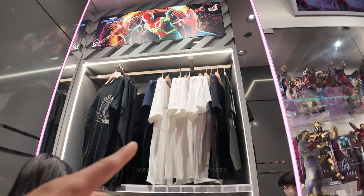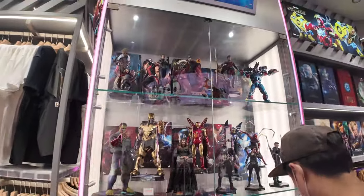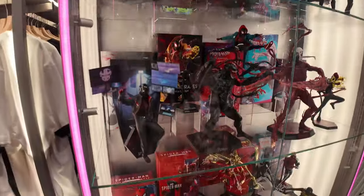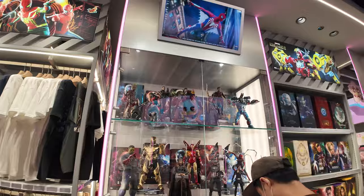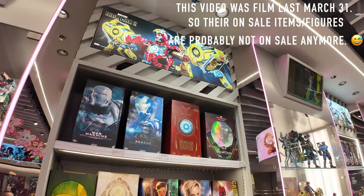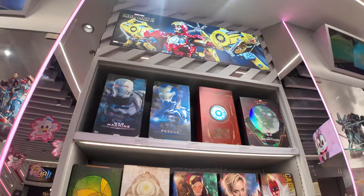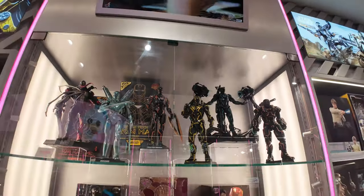There are apparel shirts available here for sale. And then the Marvel display here. Wow, that is actually a pretty clean display, guys. I love it. And also some items, some figures for sale. Iron Man, Marvel, there you go. But I'm not sure if it's on sale as well, maybe some discount. And then some Iron Man figures displayed here. Really nice display.